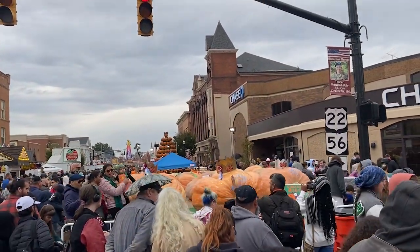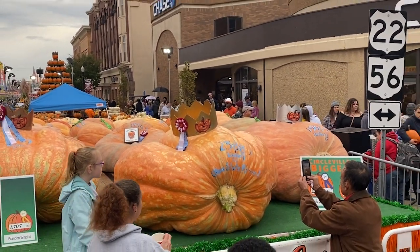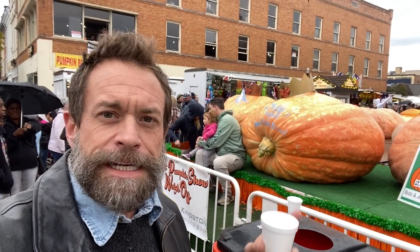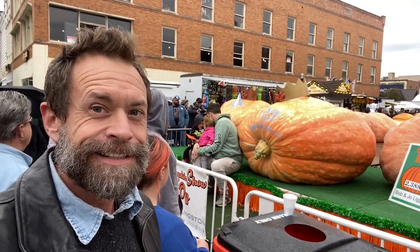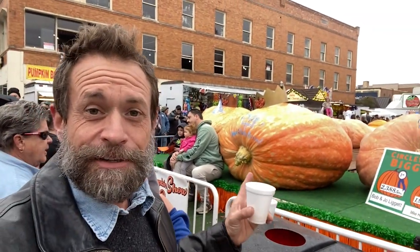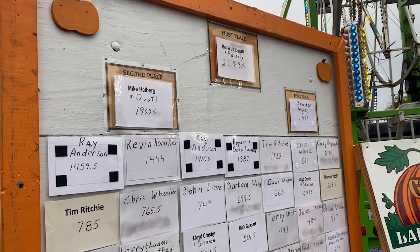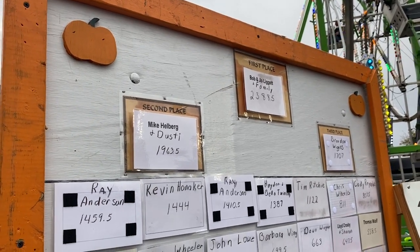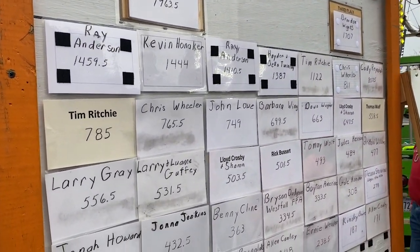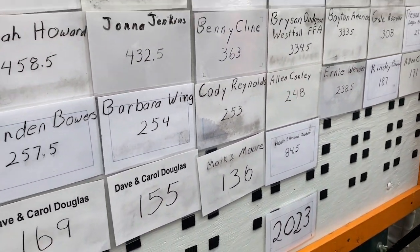Excellent. Excellent. Now we get to see the good stuff. 2,388 pounds. That's a state record here in Ohio for the largest pumpkin. Isn't that thing gigantic? It's so big. And that's not the only one. That's just the winner. There's lots more back there. Here is 2023's winner board. We got the Bob and Joe Liggett, or Legit, I don't know. Their family won with that big one. And here's all the rest of them and their weights. Got the smallest one at 84.5. That's still a big pumpkin, 84 pounds.